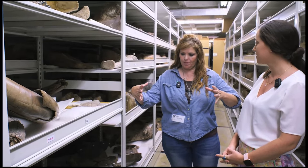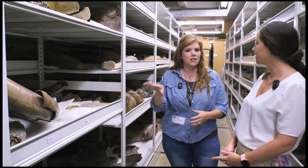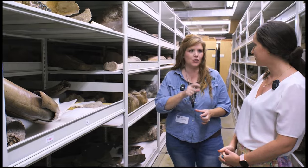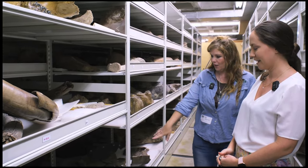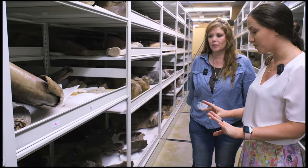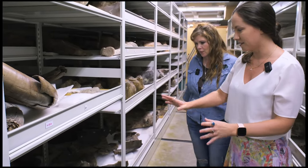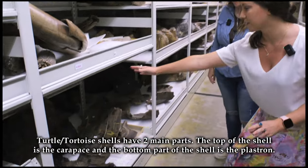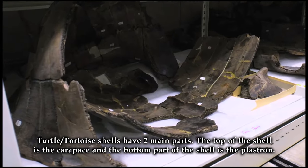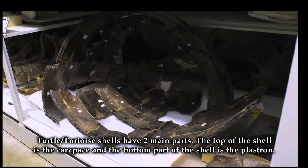You know, they're about yay big right now. But then compared to the fossils that we find, looking at the scutes and things, it's really cool. Can you tell us about these particular ones? Yeah, so this is a little bit broken, but you have the carapace, the upper part of the shell, and this would flip around and actually connect up there. And that's the under part, the plastron of the shell.